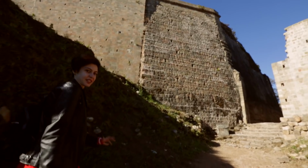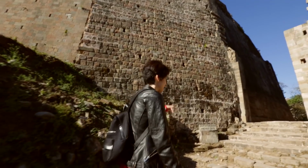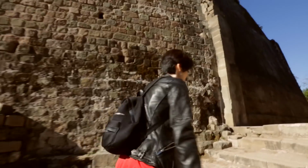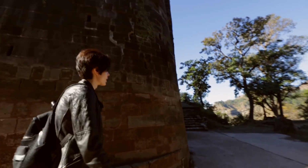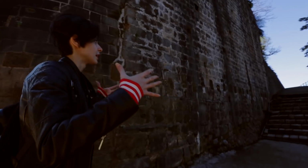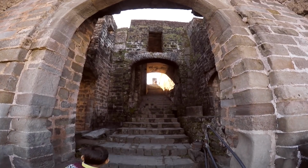So there are different gates with different names. This one is called Andheri Gate, which is really interesting because in Mumbai we actually have a place called Andheri. It is a really large fort. I mean, there's not much to see other than the main structure, but even that in itself is so beautiful that it's totally worth coming here.